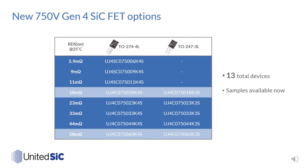The 750-volt 4th generation FET portfolio is now offered in 13 discrete products. The lowest RDS(on) products, the 6 milliohm, 9 milliohm, and 11 milliohm FETs, will be offered in TO247 4-lead packages, while the higher RDS(on) products, the 23 milliohm, the 33 milliohm, and the 44 milliohm new products, will be offered in both 3-lead and 4-lead TO247 packages. And samples of all of these products are available now.